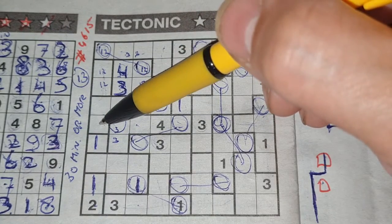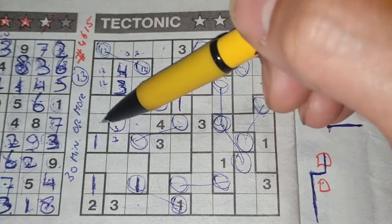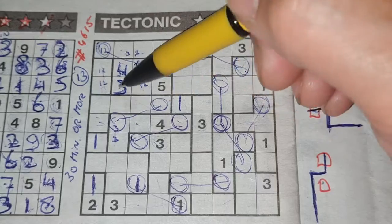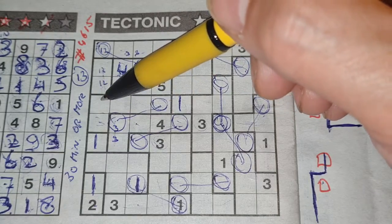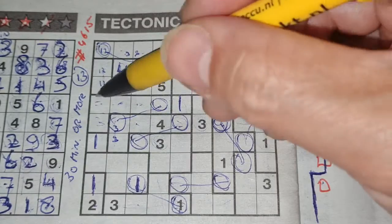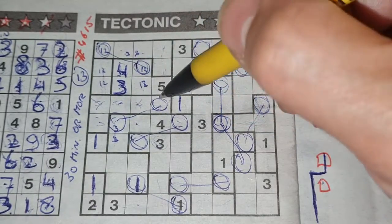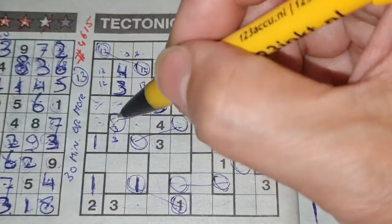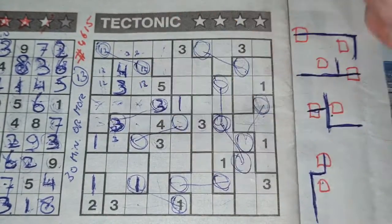This box cannot be a 3 because we have a double 3 there. If I place a 3 here, I cannot fill any 3 in one of those 2 boxes. And these 3 boxes surround a 3, so that cannot be a 3. So here can also not be a 3. So 1 box left for the 3 should be here. This box is connected with that box, should be also a 3.